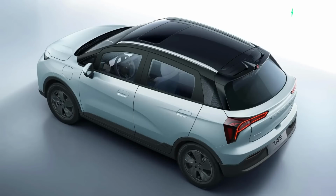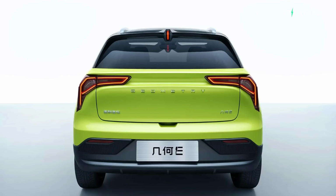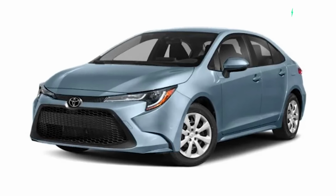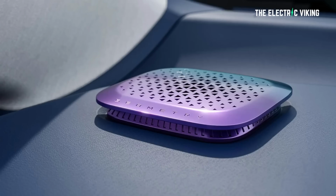Speaking of size though, it has a wheelbase of 2.5 meters and it's 4 meters long, 4,004 millimeters, 1,765 millimeters wide, 1,550 millimeters high. Like most EVs though, interior space is going to be a lot better than a similarly sized car on the outside. I mean, for example, the Toyota Corolla is a lot longer than this. Well, think about 25 centimeters longer, but you can see this is clearly a fair bit bigger than a Toyota Corolla on the inside. That's one of the great things about EVs.